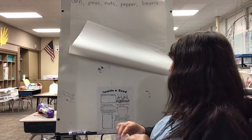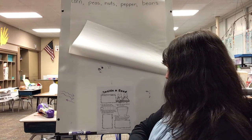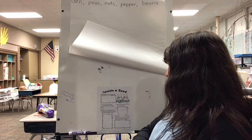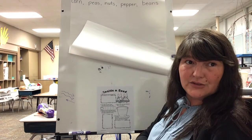And it says, how is the wet seed different from the dry seed? How are they different? And why do you think there's so much food stored for the little plant? Why is there so much food stored?